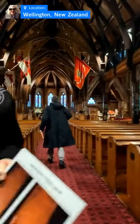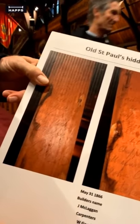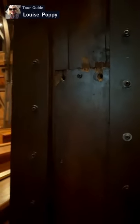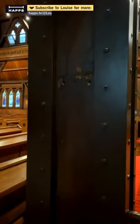It's a panel here. That was discovered in the 1960s, and the main builder and his eight carpenters had their names on it. It's along here. This is part of the original building. They discovered that in the 1960s when they were undoing this. But it's reinforced now, so we can't get at it. But behind this there is a panel, and all the original builders have signed their name on it. But you can't see it. They're protecting it. It's been put back here behind here. That's amazing, isn't it?